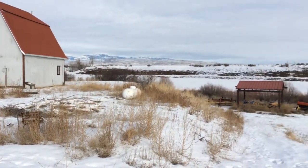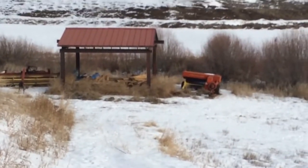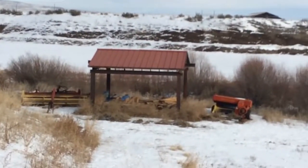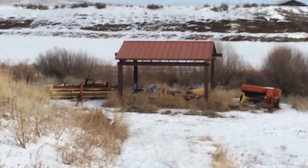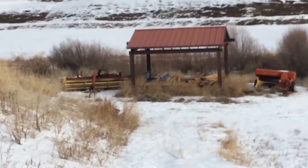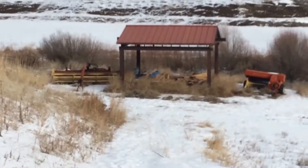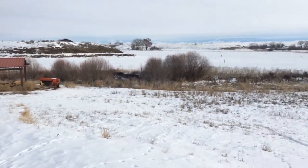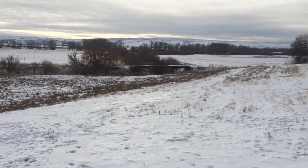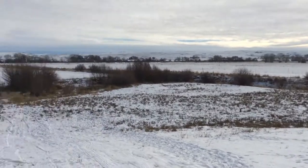All right, so kind of down here from the barn, we call it the gazebo, but I don't know what it was built for. Maybe equipment, but it's really tall. It's made out of huge I-beams. They must have got them from an old bridge or something. But you can see our baler and our swather down there. Those are a couple of auction pieces that we got this year. And there you can see the creek line there. That's the border of our property. And it goes down to the trail with the bridge over the river. And so, yeah, there's that.